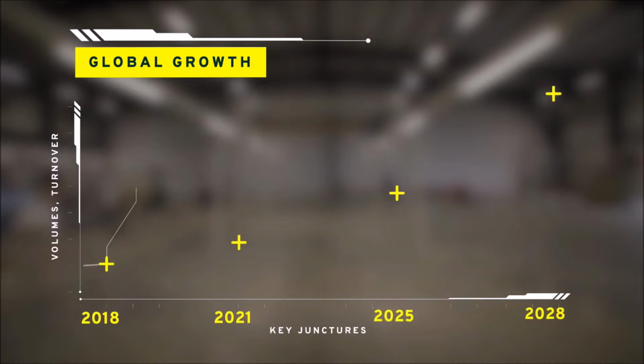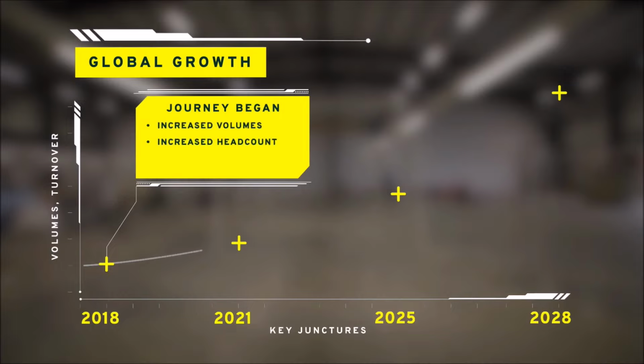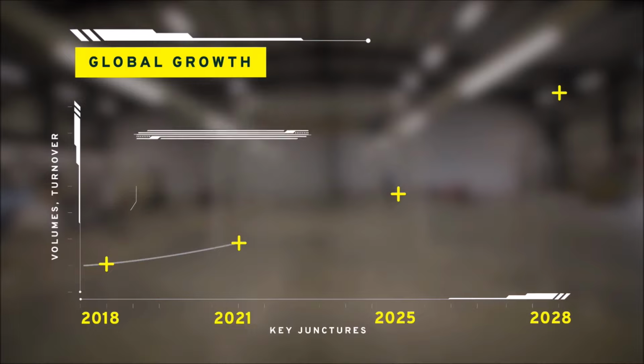2018, where the journey began on Lotus's 70th birthday. This brought a new air of optimism and confidence across the whole business. We increased our volumes, we increased the headcount with the backing of our shareholders, and then we broke through the operational break-even barrier in 2019.